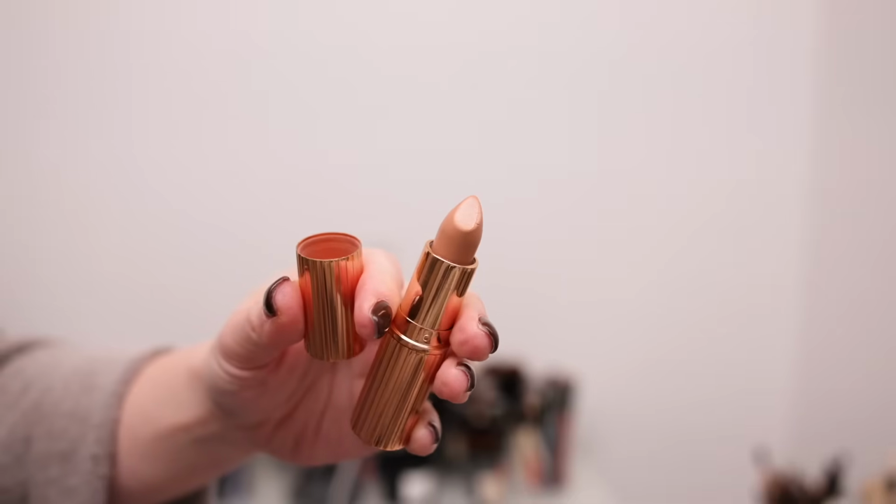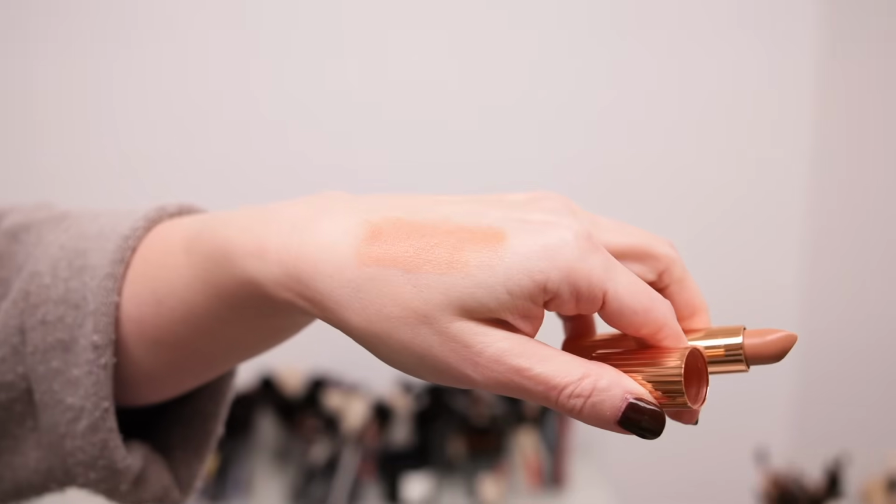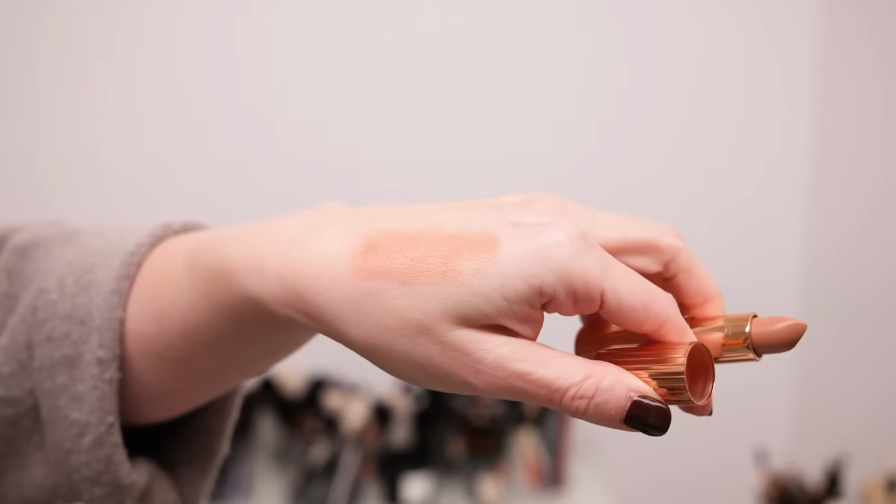So when I was perusing Sephora, they did have Nude Kate, and I was like, oh my God, this is one of the OGs. And it's still called Nude Kate, but I guess Kate Moss didn't care. So anyway, that's what I have on my lips with the Iconic Nude.